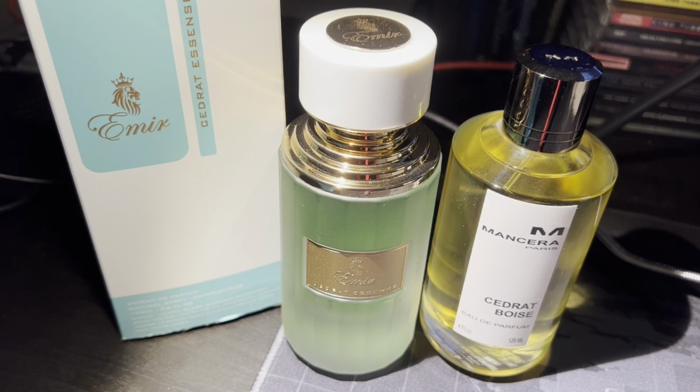I have some more that I'm going to cover on this channel from this house. I just recently got a tobacco one that's really, really nice. Paris Corner, Charuto. I can't remember the name of it. It's tobacco something. Anyway, but yeah, this one is definitely one to get if you don't want to spend Cedrat Boise money. That's the bottom line. If you really are into, I don't want to say being cheap, but spending the least money possible for the same result, then this is what you go with.